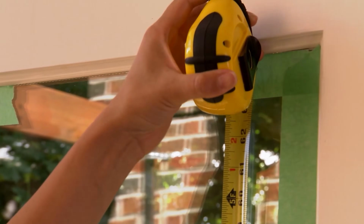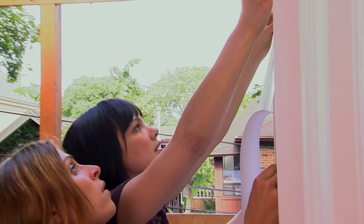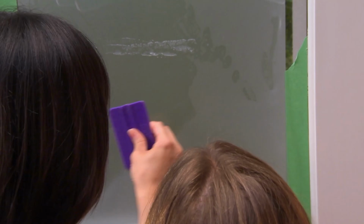We're tackling a great window treatment that's also easy on the wallet. It looks like professionally etched glass.